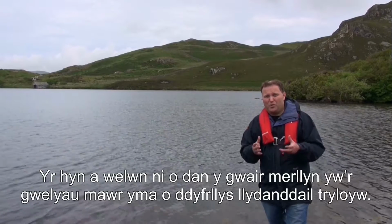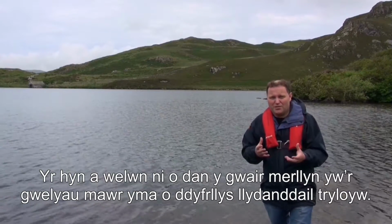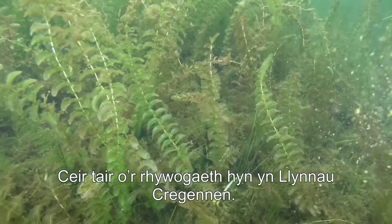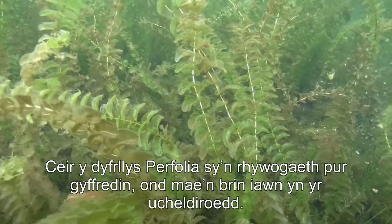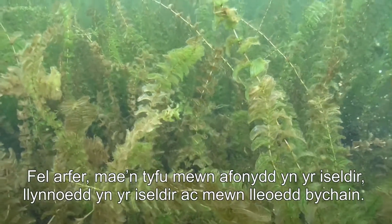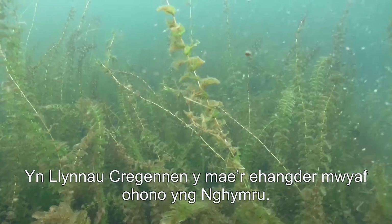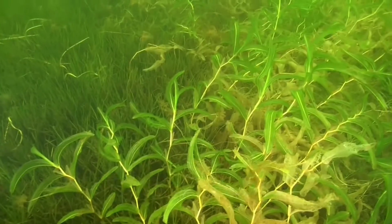What we see below the quillwort are these large beds of translucent broad-leaved pondweeds. There are 3 of these species in Cregennan. There is perfoliate pondweed, which is quite a common species, but is hardly ever found in the uplands. It's normally found in lowland rivers and lowland lakes, and usually in little scraggy bits. In Cregennan there's probably the largest extent of it anywhere in Wales.